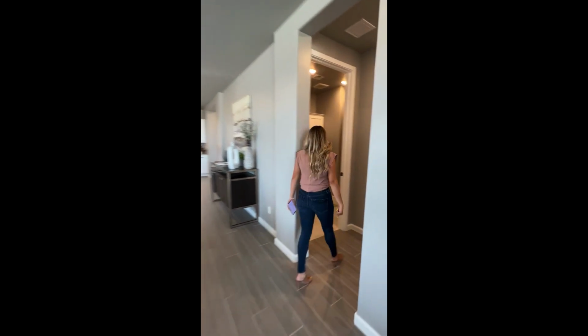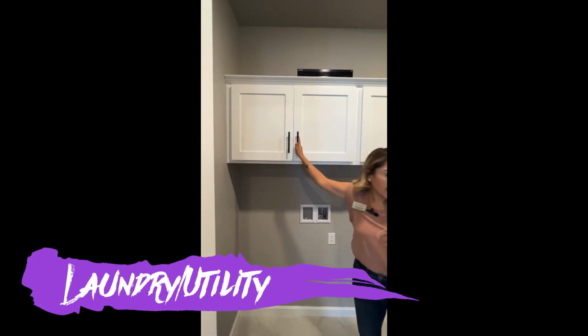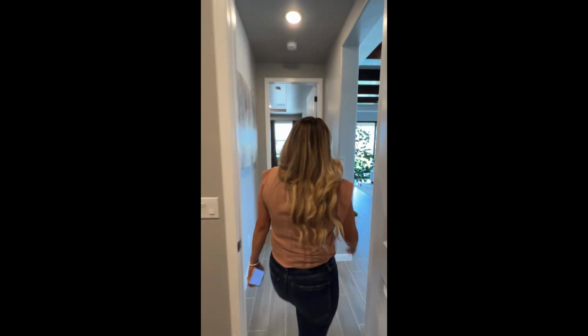Come on in and take a look at the utility room. And again, look at this combination, white cabinetry, dark handles. I mean, this is great. You have a very ample space to put all your towels, to hang your clothes. This is everybody's, I believe, dream home.